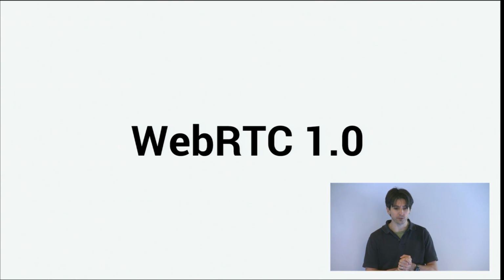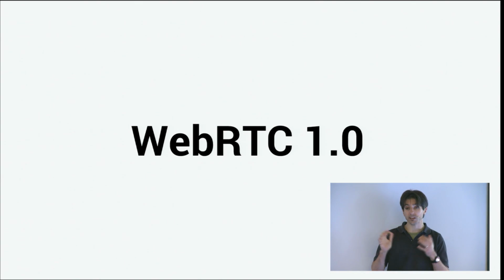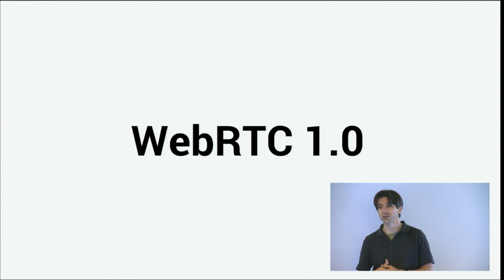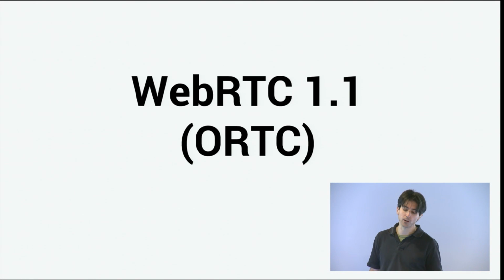WebRTC 1.0 is basically taking the peer connection spec and getting that to last call, where we feel like we have the features we need for 1.0. It doesn't mean that WebRTC never moves forward past 1.0, but there's a consistent, complete set of APIs that can be supported across browsers, and developers know what they can expect. They can get deterministic behavior. I'm hoping that we can get at least a working group last call of the WebRTC 1.0 spec later this year.